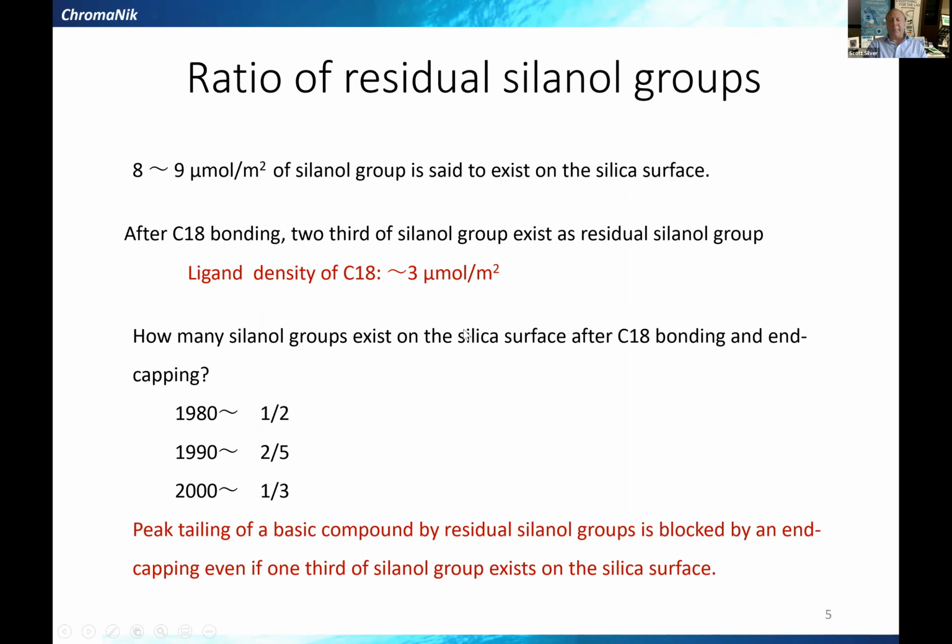So how many Silanol groups exist on a silica surface after C18 bonding and end capping? And as you can see over the years, it's become less. And so peak tailing of a basic compound by residual Silanol groups is blocked by end capping, even if 1/3 of Silanol groups exist on the silica surface.